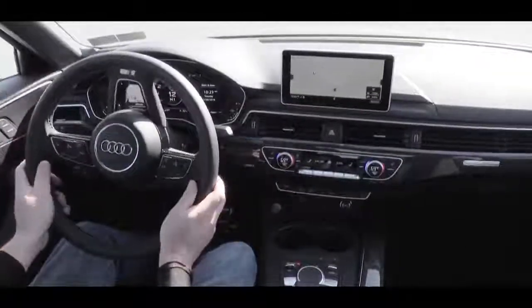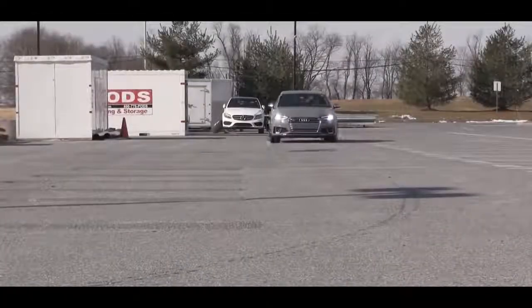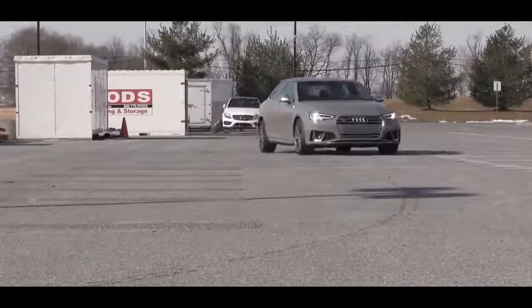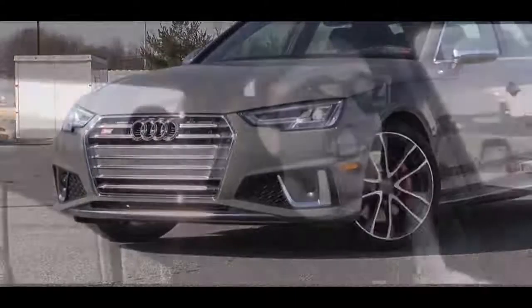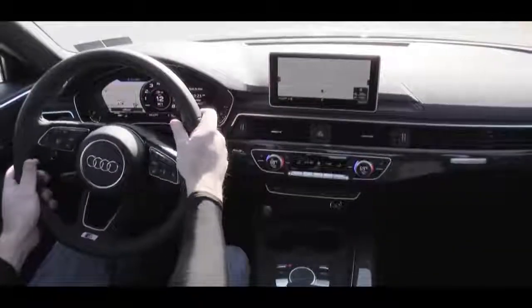And the best part about it, it is quite cold today here in Pennsylvania, but with the Audi Quattro all-wheel drive, the power actually sticks to the ground regardless of the cold weather. In a rear-wheel drive car, you more than likely would not get that. But with Audi's Quattro all-wheel drive, you still get amazing acceleration when it's cold out.